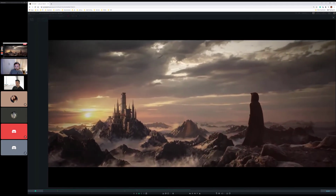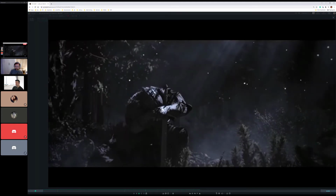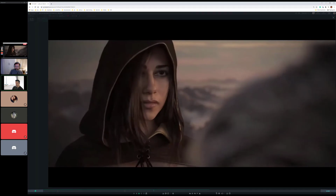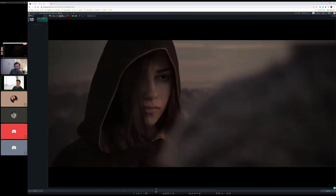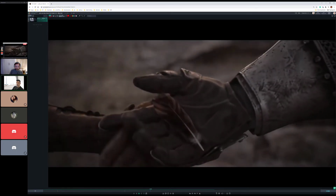Lens flare. Megascan face. Oh, that shot looks great. Wow, that one. The hands really felt real there for a sec. Some really nice detail work on all this stuff.